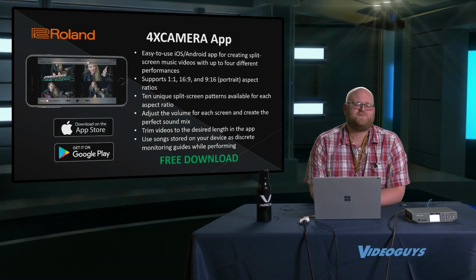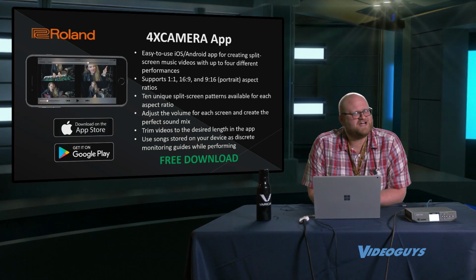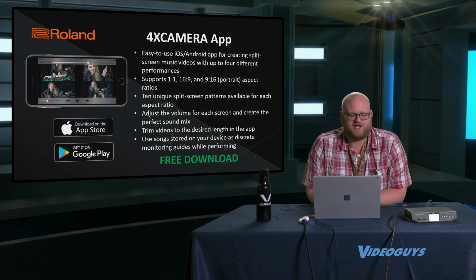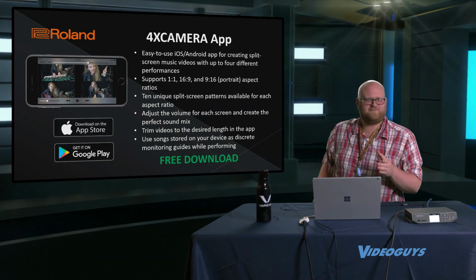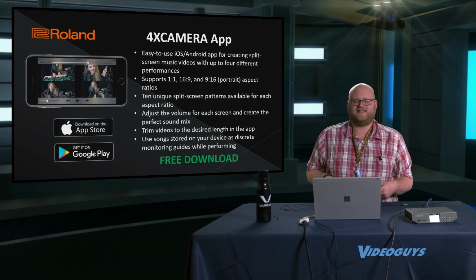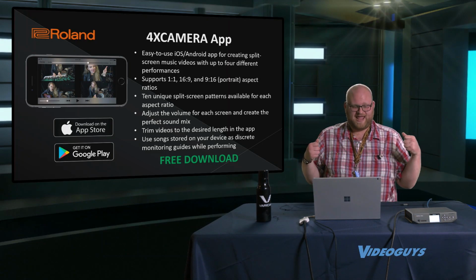Now, the other app is the 4X Camera app. Now, the 4X Camera app actually kind of reminds me of something that I believe TikTok did, and for a while there it was trending quite a bit, which was you could basically record yourself 4 different times and bring yourself in, and suddenly you sound like a choir, or stuff like that. And what this does, it kind of is a much more comprehensive version of that, because this you can edit your clips, you can record them all separately, you can bring in other people, and actually do this.